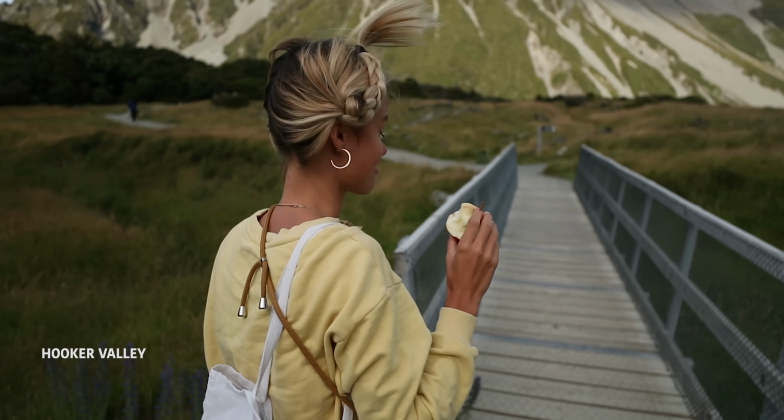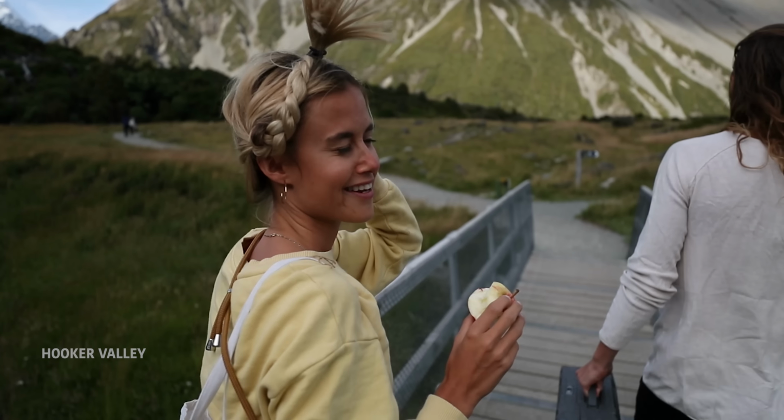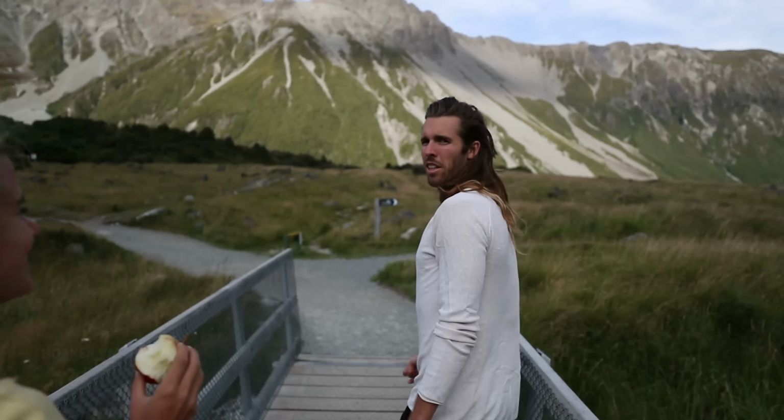Don't question my hairstyle, but that's my pre-shooting hairstyle. I'll have to undo it afterwards and then they're beautiful and curly. She looks like a Teletubby.